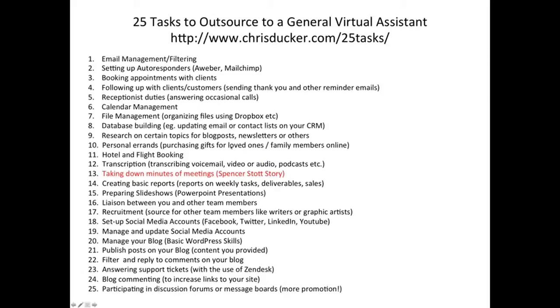Crazy. So here's, I want to end with this. 25 tasks to outsource to a general virtual assistant. Now, I got this from Chris Ducker, and this is the exact list that I put together. And the description I put into Virtual Staff Finder, this one right here, this is the one.